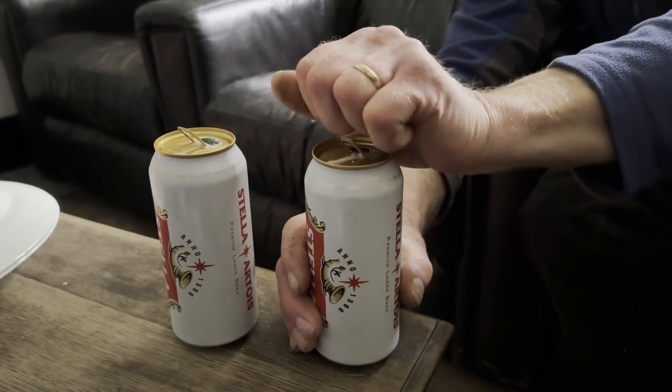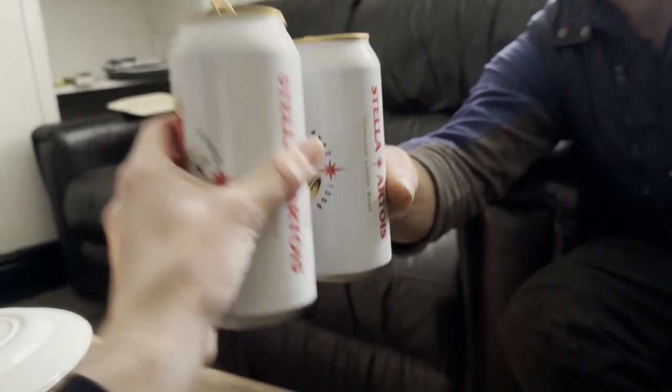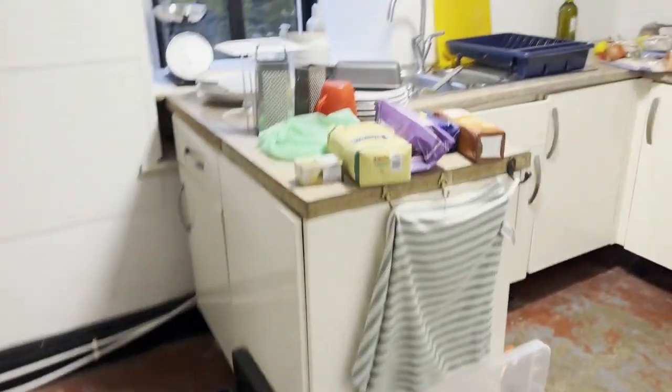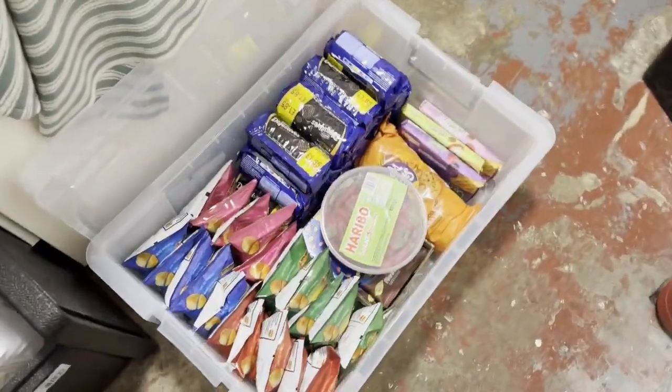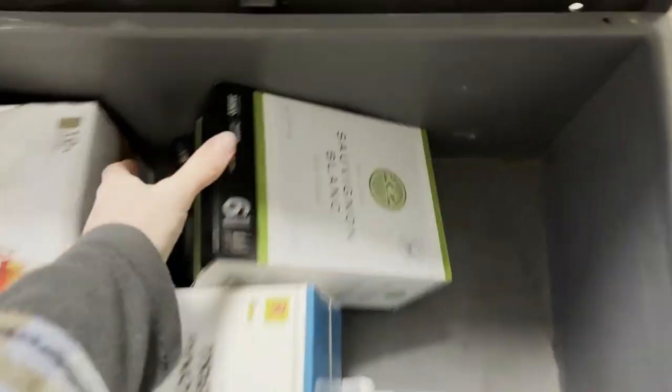First thing, upon arrival, was to crack a beer to celebrate the start of the season. It was then time to unpack. With boxes and stuff everywhere, I started with the kitchen, unpacking my food and filling my shelves. And here are my most important boxes, my naughty snack box and my alcohol, of course.